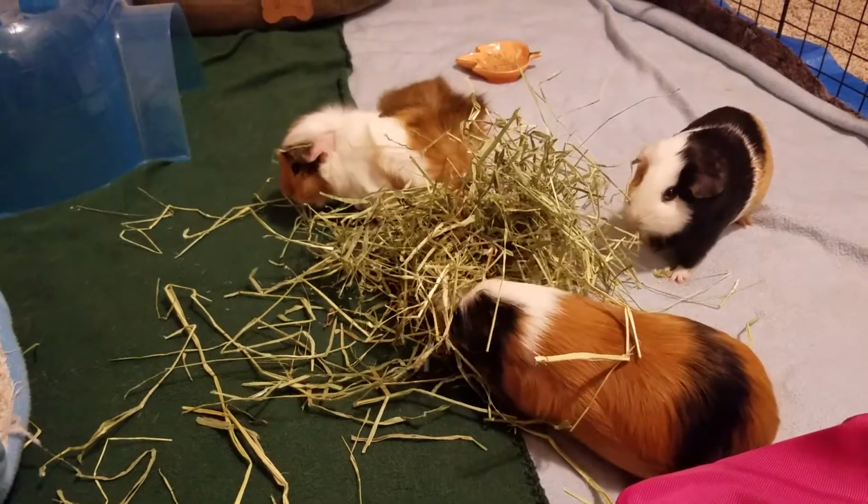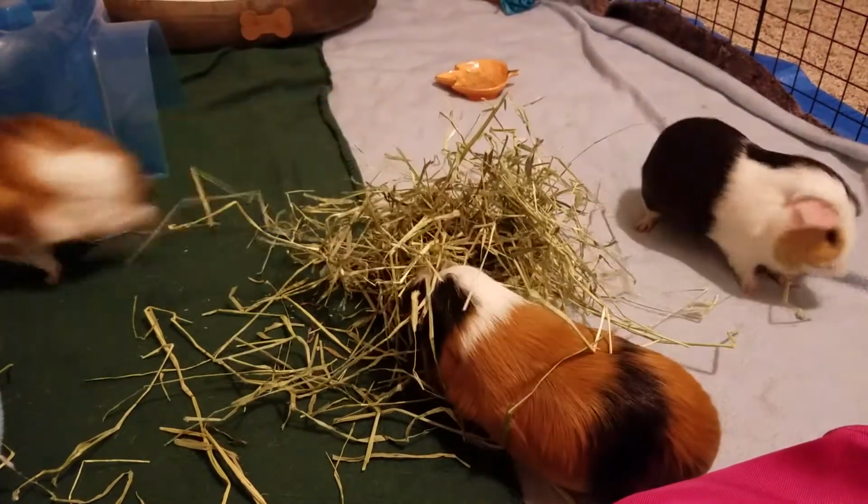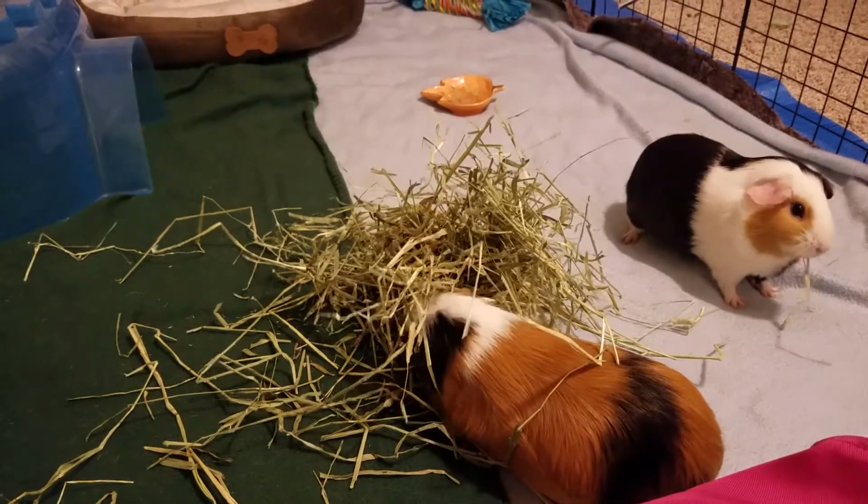It's so silly when piggies get a little hay on their head. It's like, you got a little hay on your head.